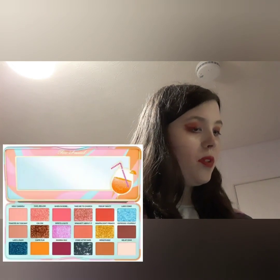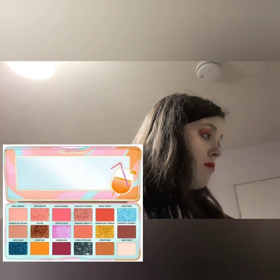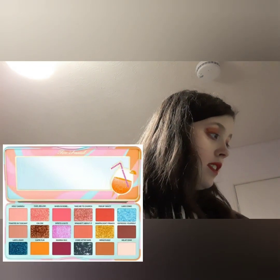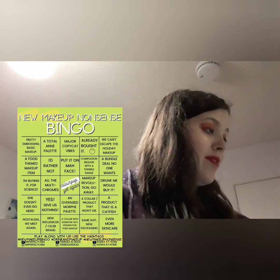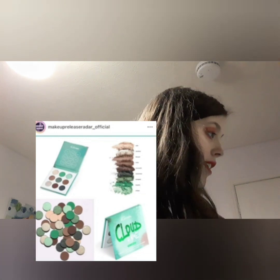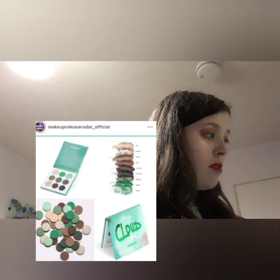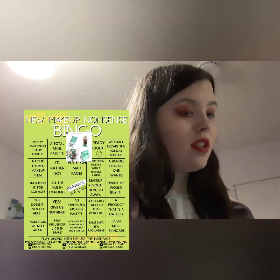Too Faced have their cocktail palette. Looks interesting, but I'm not sure it's anything that good. I'd probably say yes, give us nothing, because it may not be that good. I'm not too sure with Too Faced. Then we have Inglot with their Cloud White palette. It looks quite interesting, but I've seen that colour story before, so I'm probably going to say major copycat vibes.